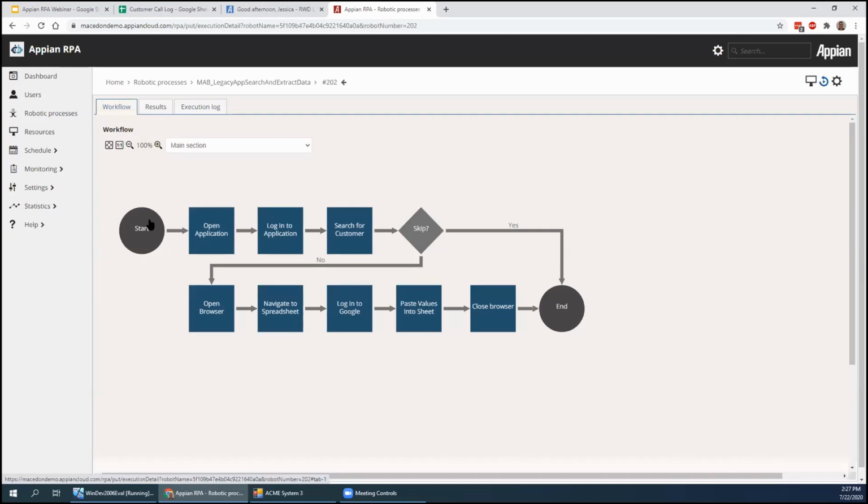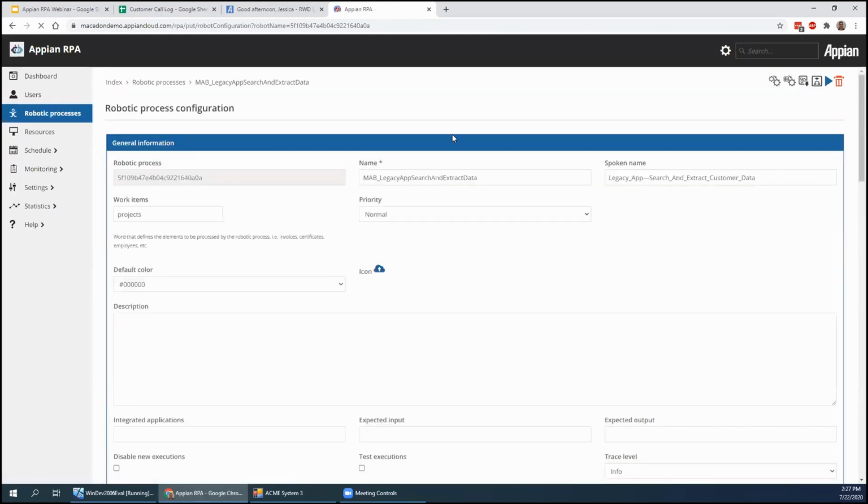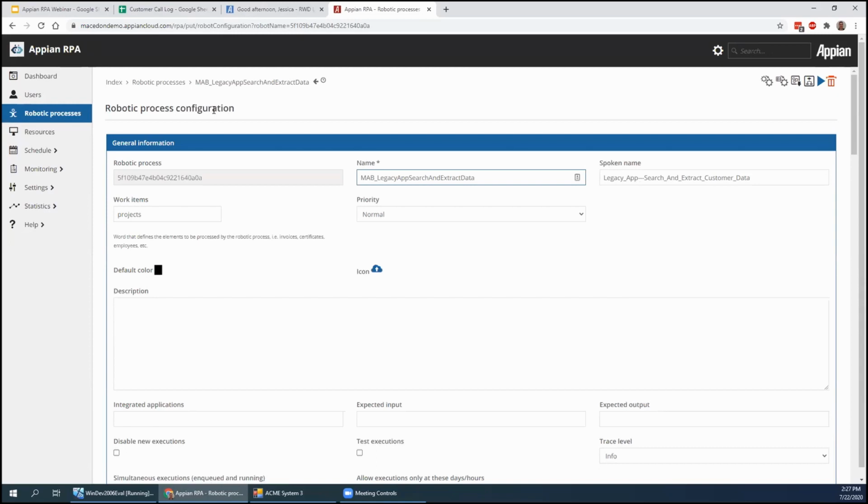Another thing that's worth pointing out here is this workflow tab. This actually gives us a wide view. And if we had been on this screen while the process was running, we would have been able to see each node get highlighted as it was being executed. So to take a look at the configuration for that workflow, I'm going to go into the robotic process configuration. This is what a developer would see as they're building out a robotic process.